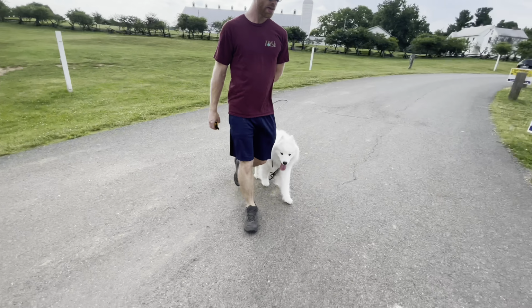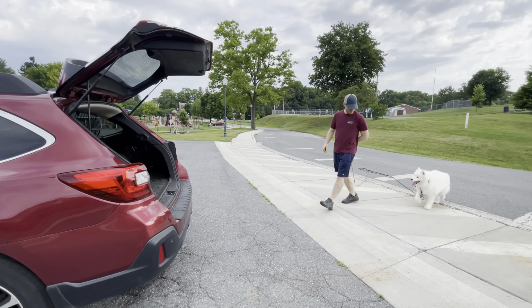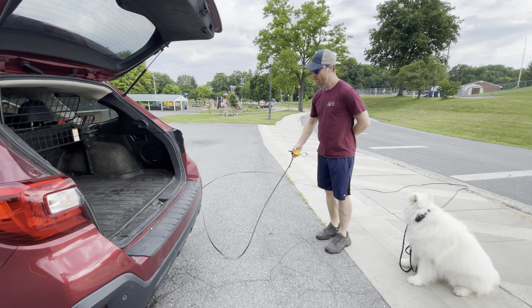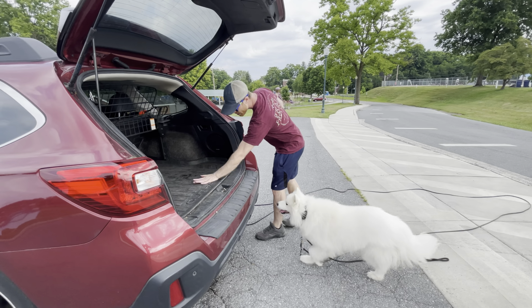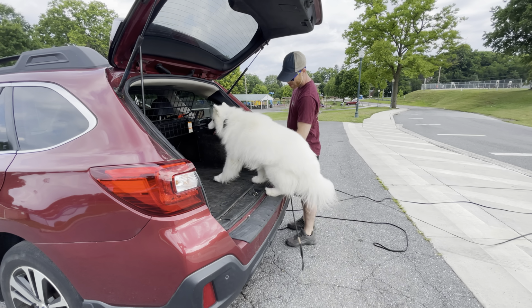You want me to open the trunk? Yeah. That was brilliant. Good job. Whoa, nice work. Place. Go on. Come on, get in there. There you go.